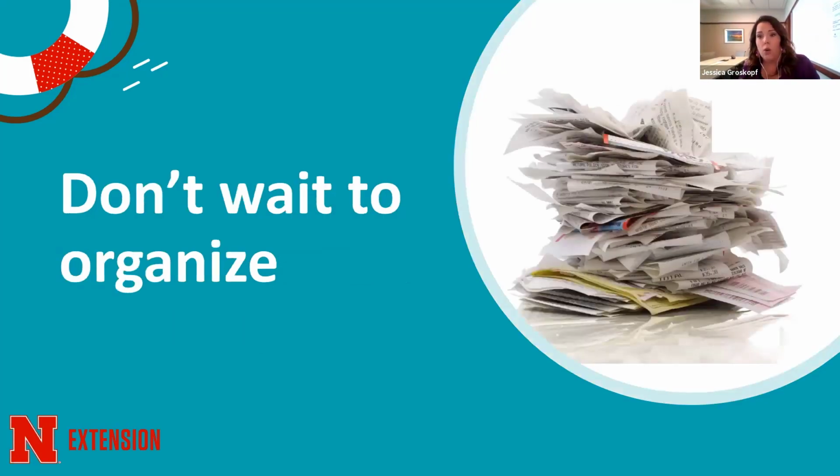My next tip is don't wait to organize. There's nothing worse than trying to deal with a pile of crumpled up, nasty farm receipts. So even if the few minutes you spend a week is flattening out those receipts and maybe organizing them by date, so that they're easier to deal with, that can be really helpful in relieving some of that stress so that they're not just wadded up and ugly. They're at least in a manner in which they're easier to handle.